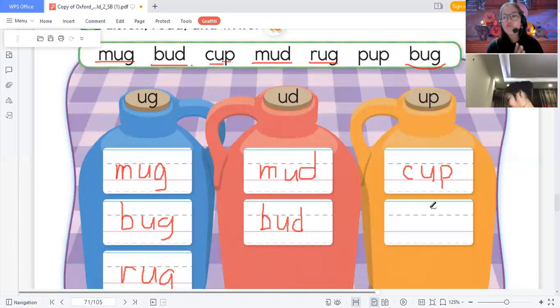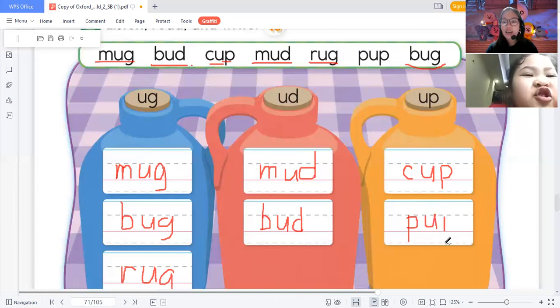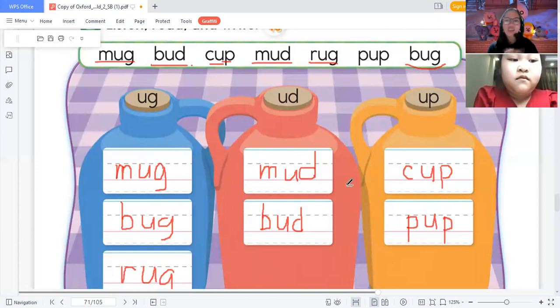Okay. Next is pup. It's pup, like a puppy, a very small dog. That's a pup. Yes, a small dog. We call it pup. Okay, how do you spell pup? That's P, right? P, next. U, P. Okay, yes. P, U, P. All right. Wow, we're done with listening, reading, and writing the words. Okay, very well done.